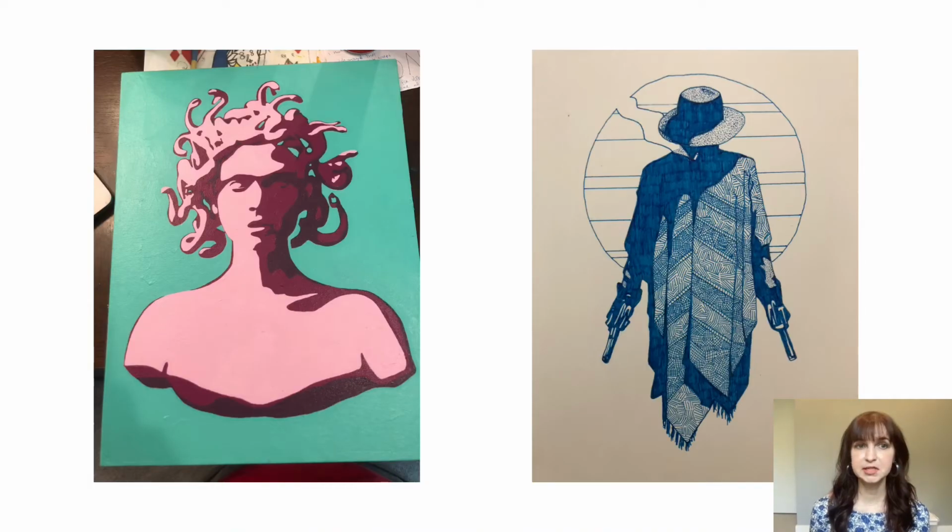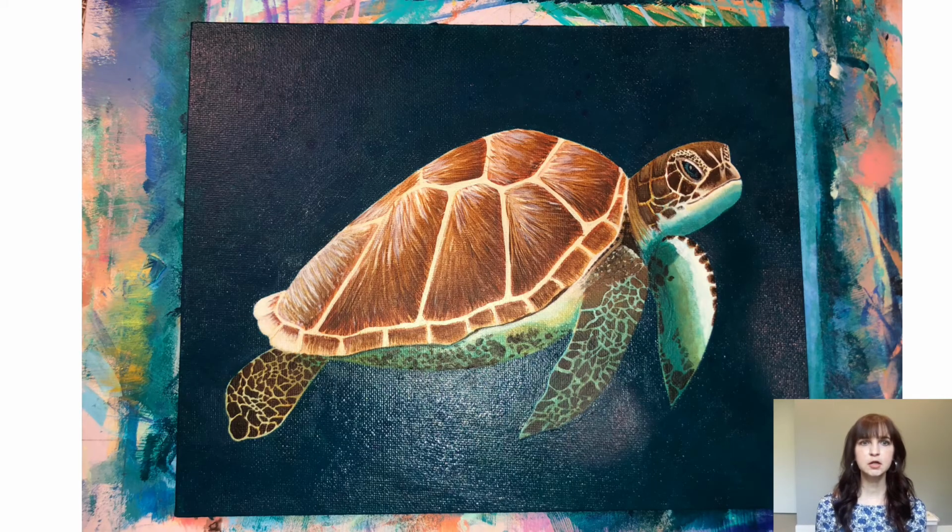This is Medusa in acrylic paint on the left, and in blue ink on the right is her brother Marlborough, who is the keeper of American outlaws, gamblers, and duels. This one is an acrylic portrait of Mitch McConnell. Oh, no, sorry, this one is Franklin the Turtle.